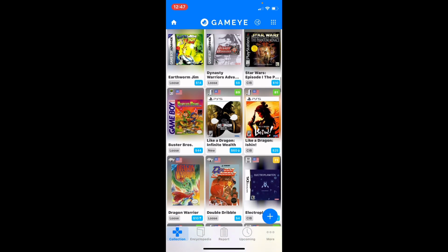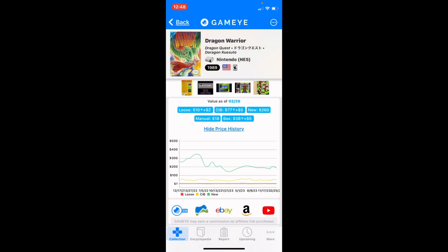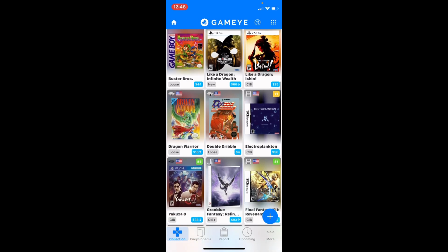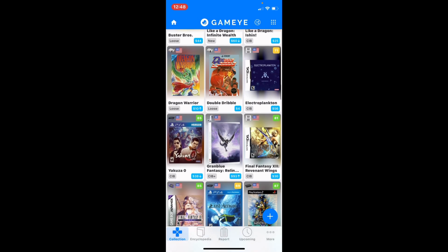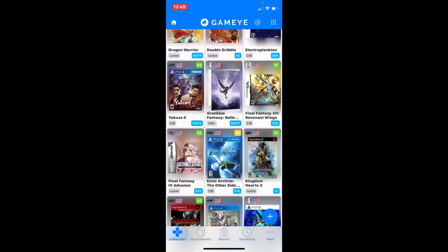Dragon Quest Infinite Wealth has decreased in value. Dragon Warrior has increased to $10. You love to see that. If you look at the price history here, for loose, it's fluctuated between $9 and $10. So, small victories there. Yakuza 0 has gone down in price. Granblue Fantasy Relink Deluxe Edition has gone up in value.